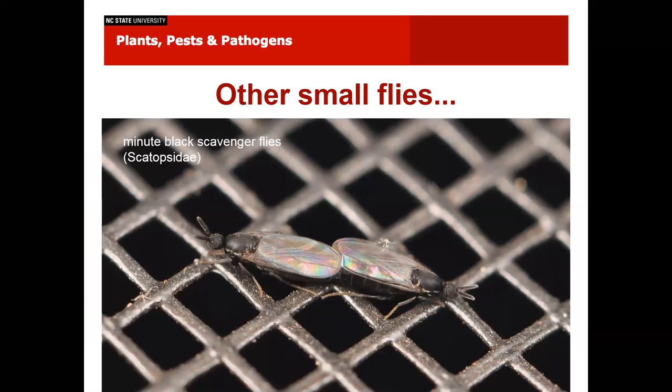One of my favorites are the minute black scavenger flies, Scatopsidae. They're fairly robust little black flies with kind of short antennae, even though they're multi-segmented. You can see they're called minute black scavenger flies because these are sitting on a window screen. That's how tiny they are. And this is, of course, a mating pair, but you will find these fairly frequently around compost bins as well.